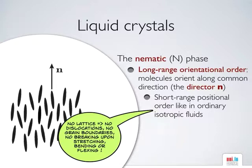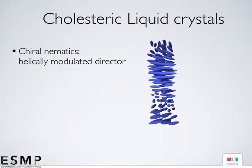The nice thing with the liquid crystal is that there is no lattice, there are no grain boundaries. You can twist, you can stretch, you can bend. You're not destroying anything. It just adapts to whatever situation you do. So this type of liquid crystal, where you have just uniaxial, one-directional order, we call that nematic. And I'm going to talk about that one, but also about a special version of which is called chiral nematic.